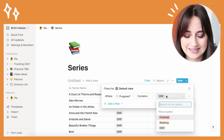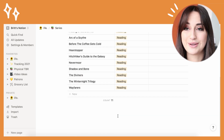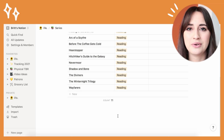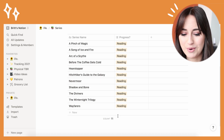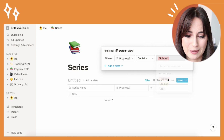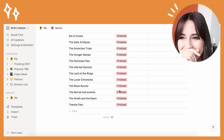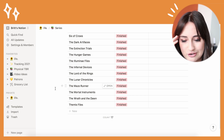Let's take a look at the series that I'm currently reading. 11. You see, if I'm not loving a series, I won't DNF it. It's just, I prefer standalones over series so much, and that is quite clear. But yes, I'm only reading 11 series at the moment. Good. And now let's take a look at the series that I've finished. Only 17. Oh, this is bad. Oh my god.